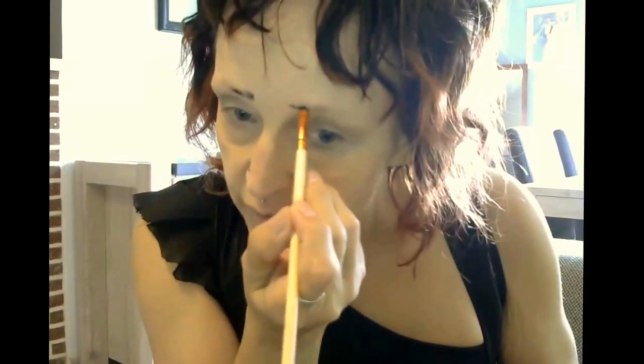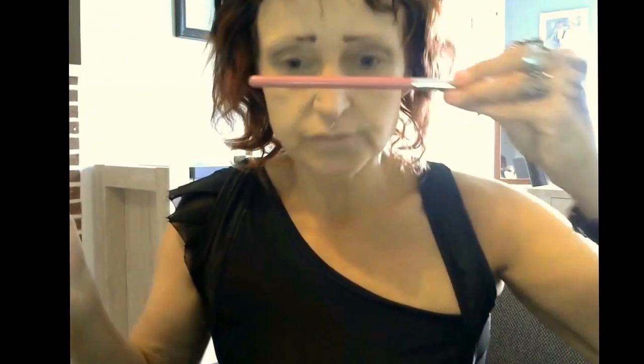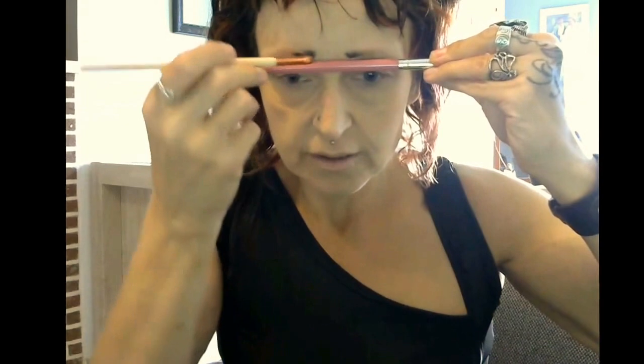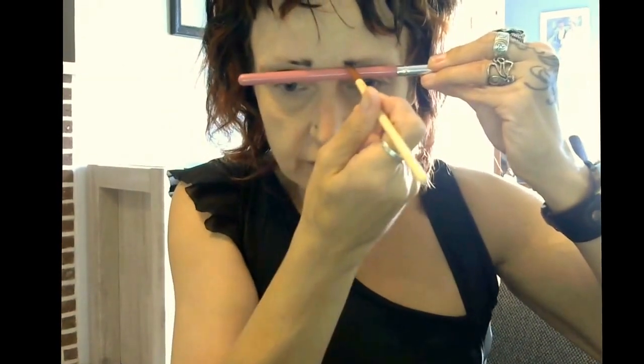See? Then you start your brow on the bottom, and now it's your own choice if you want to mimic hairs and only go for that look. To map them out, you can put this or another one, hold that there, so you can really see and map out.